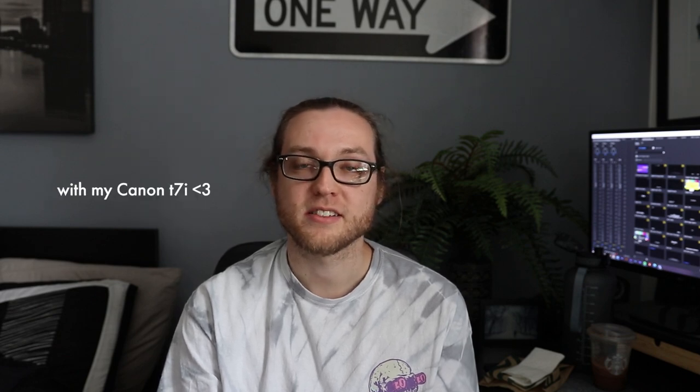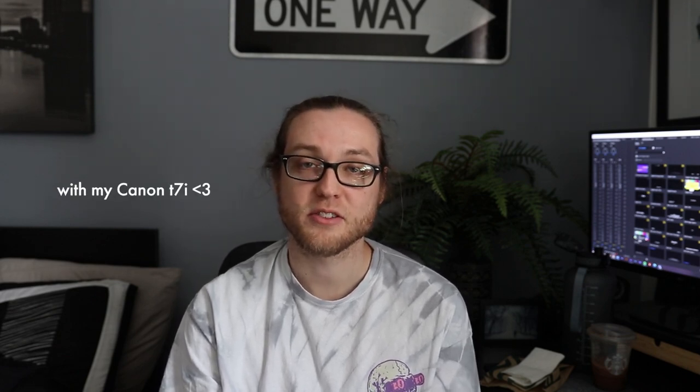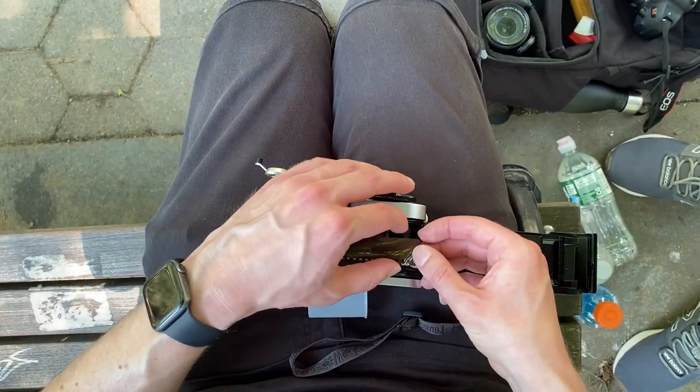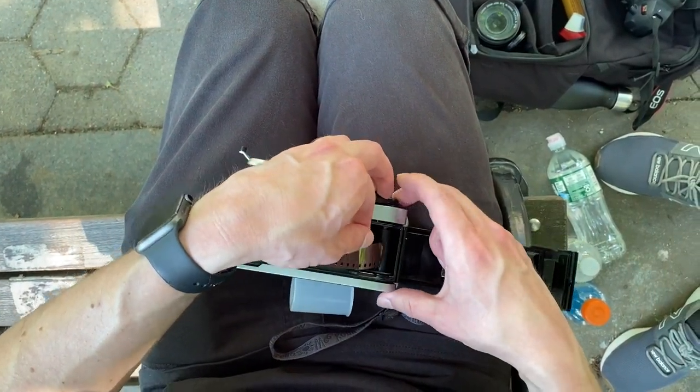At Washington Square Park, I shot digital for a little while, and then I also brought my film camera. I had my Canon AE-1, and I brought my first roll of Portra 800, which I was super excited about, and I figured New York would be a perfect place to test my first roll.